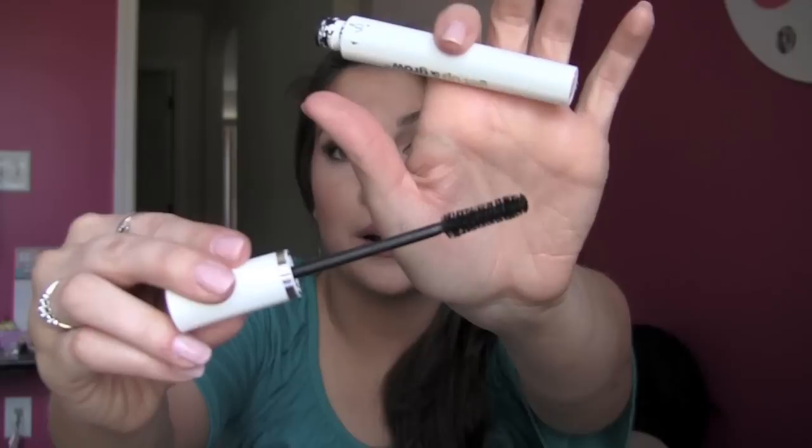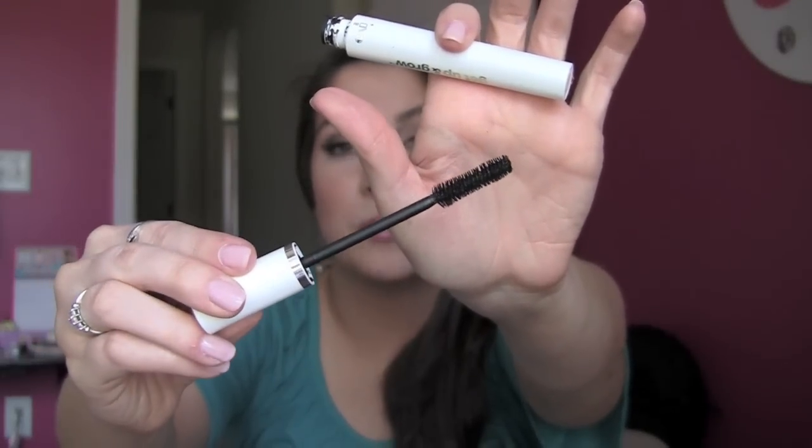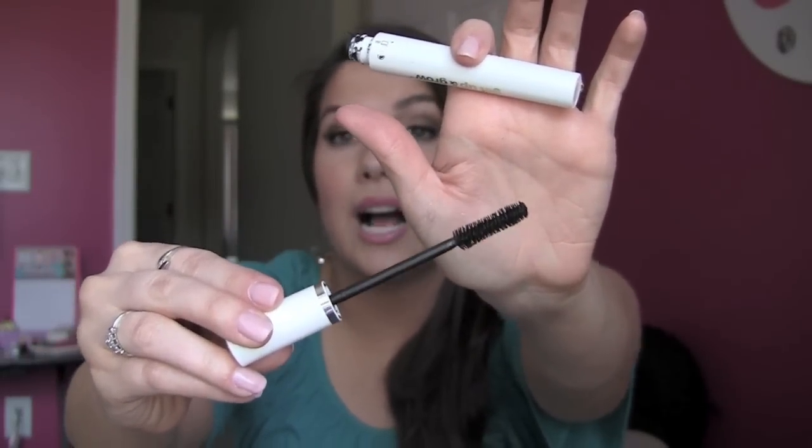It's a super thick brush, very thick and dense bristles. The formula is pretty dry, and that combination of a brush like this and a formula that's kind of dry really grabs sparse lashes and makes each one stand out. This is great for length too.